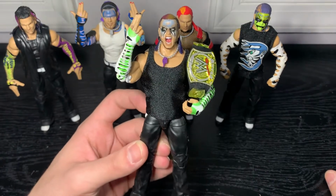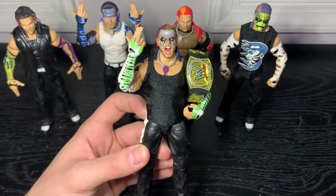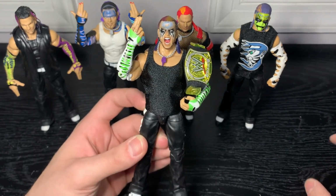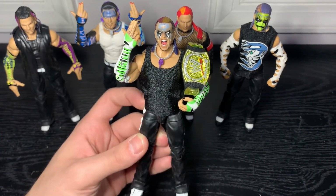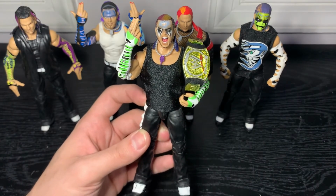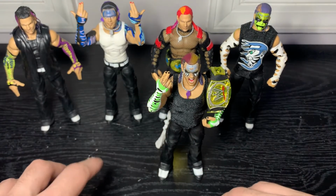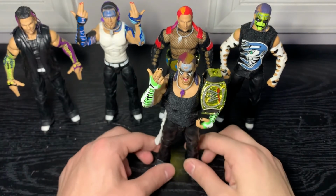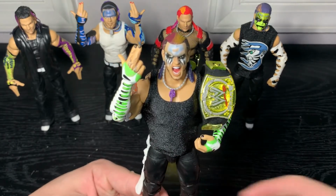I want to get another one of these to keep mint on card. I don't buy all of the Ultimate Editions, and I don't buy extras to keep mint on card, but Jeff Hardy is one of my favorite wrestlers of all time. I want to go back and get an Edge when Batista's comes out. I want to get two of his, and two of Jeff Hardy's, so that for all of my top five favorites, I have one loose Ultimate Edition and one mint on card. Jeff is going to have to represent both Hardy Boys.